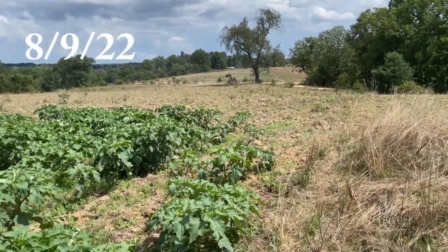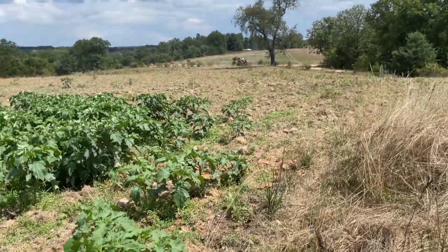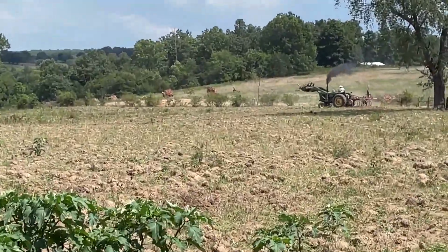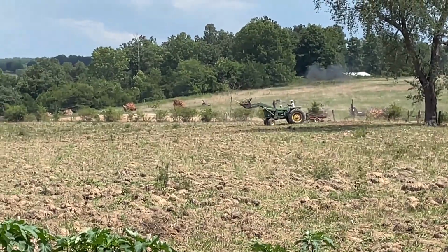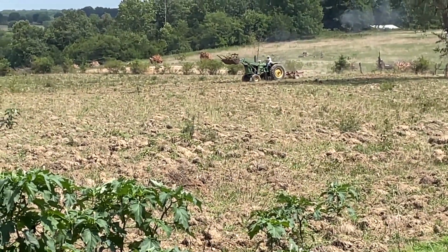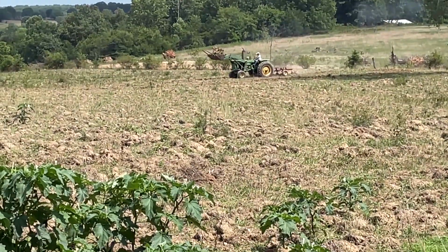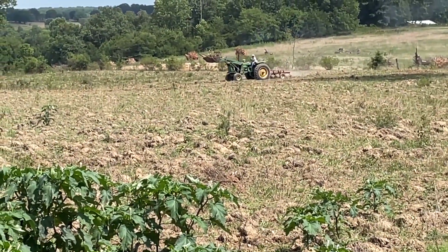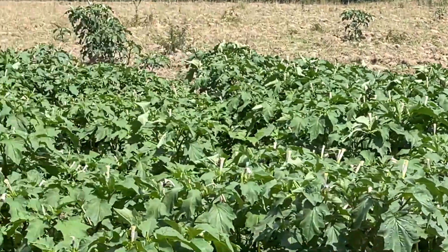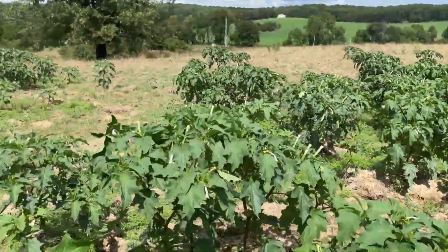Field. We're getting ready to plant our first lavenders next week. So he's out there with the chisel plow, giving it heck. Thank goodness for good neighbors. Get this all done. Take a look at that.